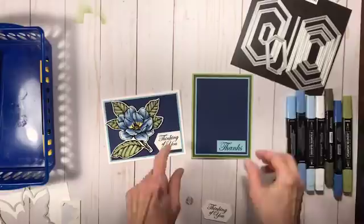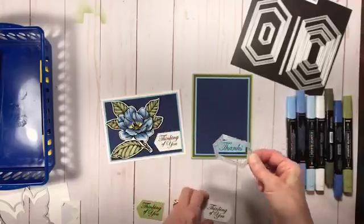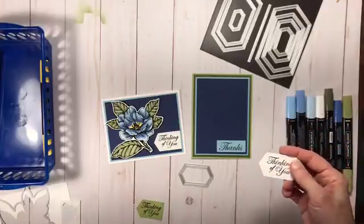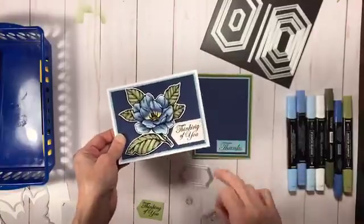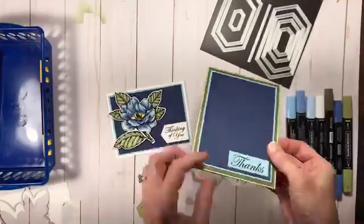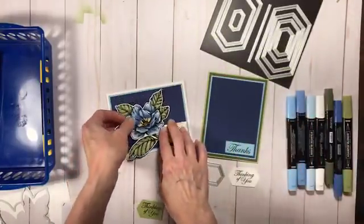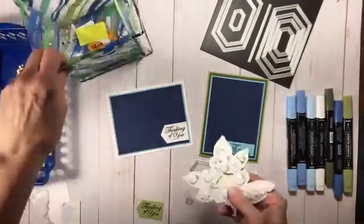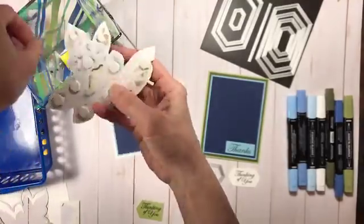So this little piece right here is made with one of the nested dies, the stitch nested labels dies, this set right here. And that comes as part of a bundle with the Bird Ballads set. So this is the whole thing cut out, full size. And then I just trimmed off the edge, of course. And the thanks is just a little piece of cardstock. Now, both of them are heat embossed, the sentiments, that is, and the background is made with the subtle embossing folder. So I'm just going to go ahead and take off these backings and make this done.